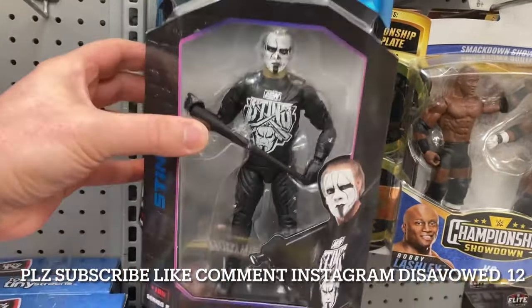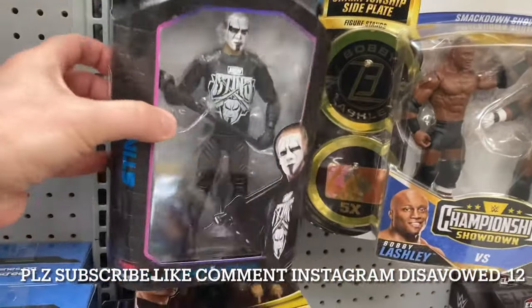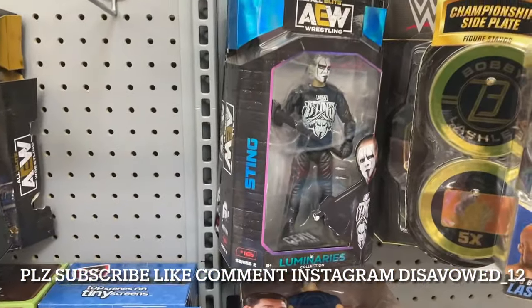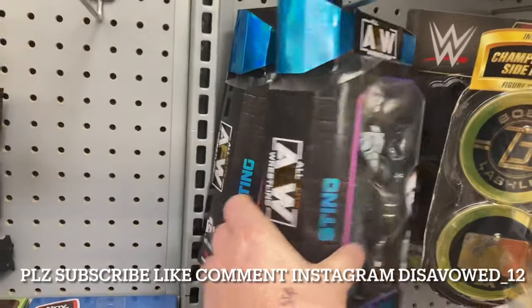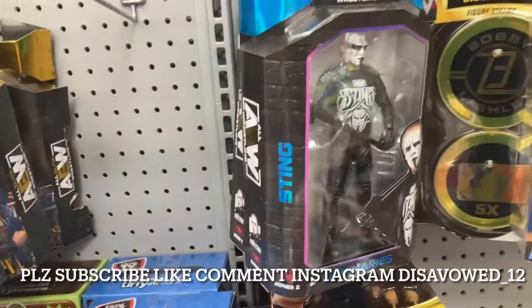But check this out. The home base Walmart upon the return. Sting! There are four more of these here, which is incredible. So cool to see these here. So very excited. I already have mine, so I'm good. But seeing these is great, so keep your hopes up, people. They are hitting. Keep checking your Walmarts.